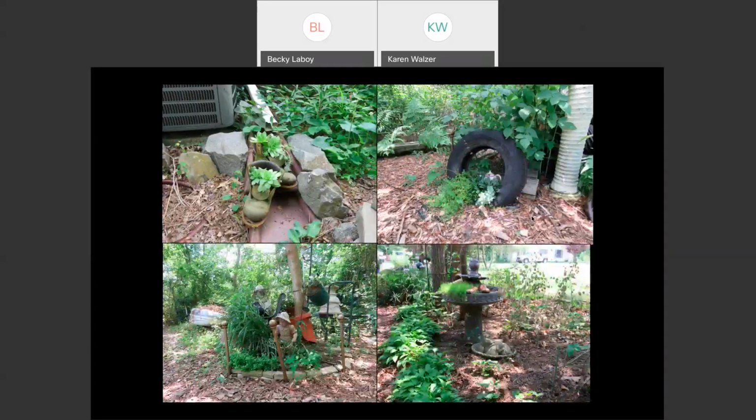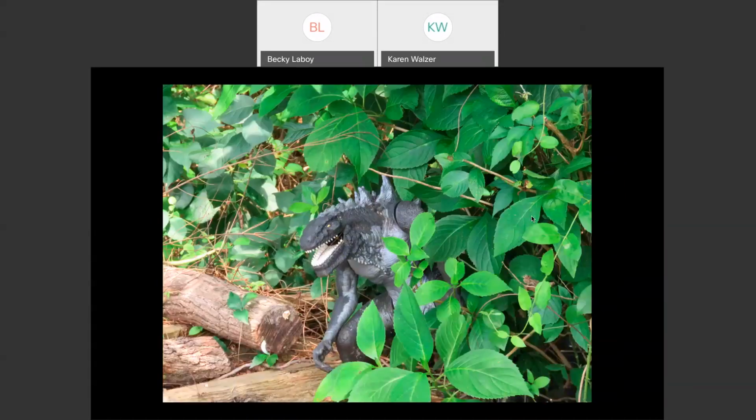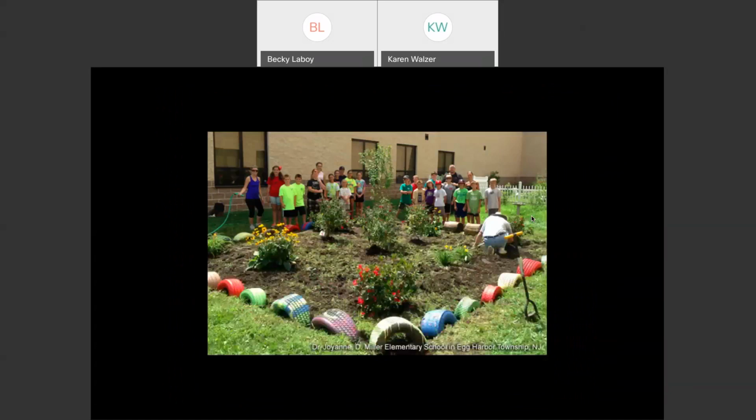Old shoes, an old tire, and salvaged items create some fun in the garden. And on the bottom left, Phyllis is showcasing two salvaged bowling balls. And I think the kids would enjoy Godzilla in the garden. And I apologize, the photo's a little bit fuzzy, but I wanted to share with you the creative use of old tires in the school garden in Egg Harbor Township.